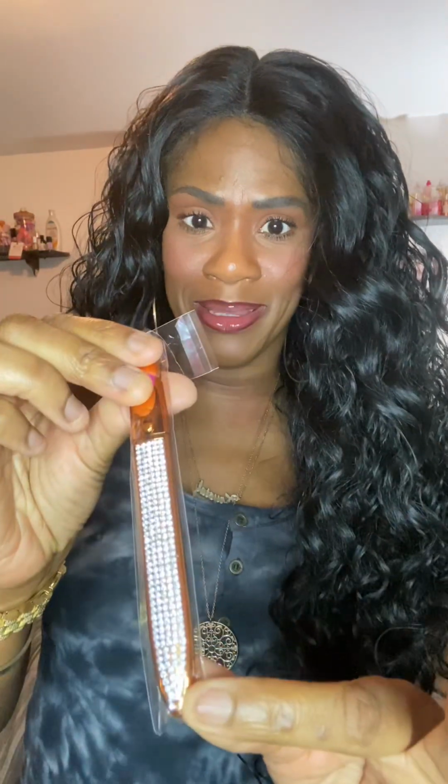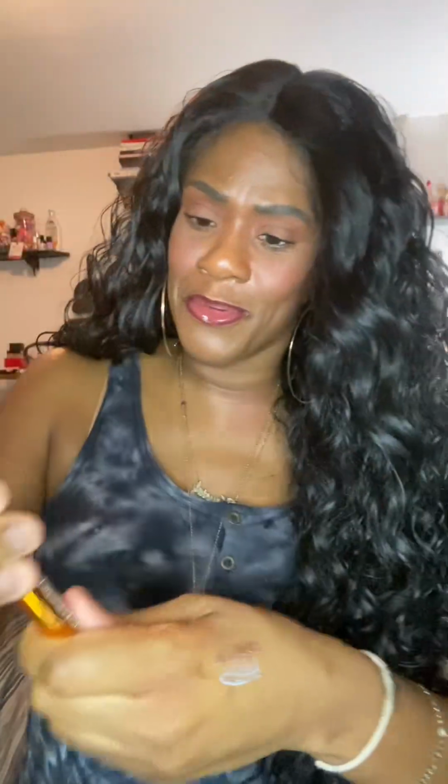Oh, yes. Okay, so this is something from Rasha B Cosmetics. What do we have here? It's a wand. Oh, it's purple. Oh, that is so nice. If y'all have not known by now, my favorite color is purple, so... Okay. Oh, look at that little blinged out. That is so cute.